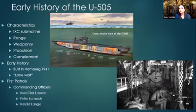Now, the first 3 patrols of the U-505 were under the first captain. The first captain, you can see the 3 names there. The first one is Axel Olaf Loa. And he served for the first 3 patrols, but then had to relinquish his control. Why, you may ask? That is because he developed appendicitis. And so, unfortunately, he could not return to duty.